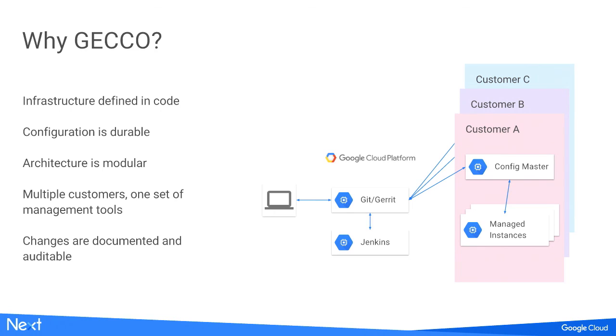Now, this management pipeline is the core of Gecko. But why? Why did we take this approach to systems administration instead of managing things in a more traditional fashion? By defining our architecture in code and config, we can have strong assurance that the infrastructure is built and operates as designed. When we implement best practices, we are able to implement them across all of our customers. And by standardizing the services that we deploy and the way in which we deploy them, we're able to manage many customer environments using the same set of management tools and procedures. All of this allows us to scale support for additional customers without having to also linearly scale the size of our team.